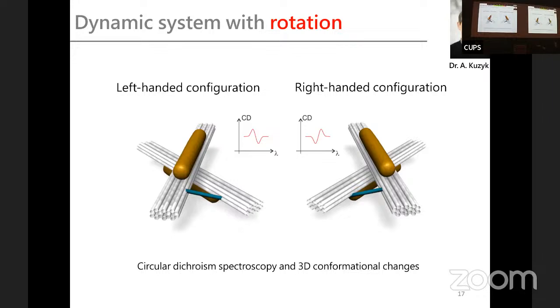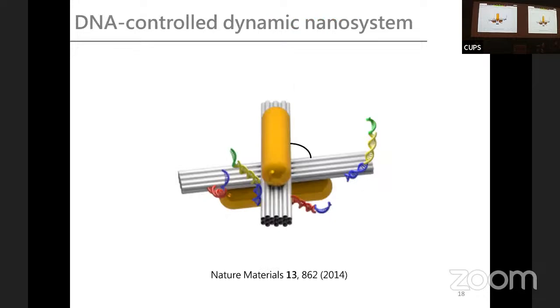Here, this is the left-handed structure. That is why you see this peak and dip feature in the CD spectrum. If I do the right-handed version of the structure, then we have the flipped CD spectra with respect to the profile of this one. So if we could make a system like this, with these two gold nanorods, and in this silver-colored structure, which looks like a cross, this cross is made of DNA. You see these bundles, and each bundle represents a DNA helix. So we utilize the DNA origami as a template to host these two gold nanorods.